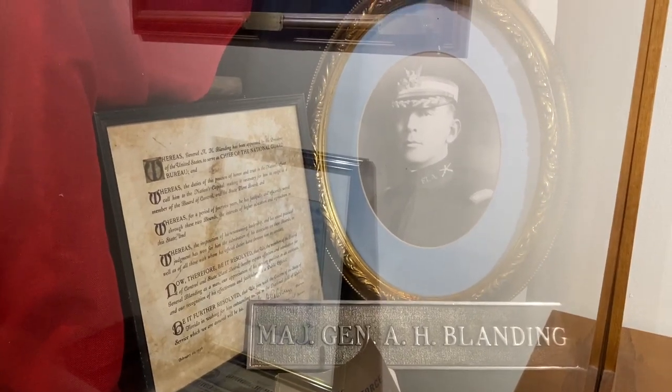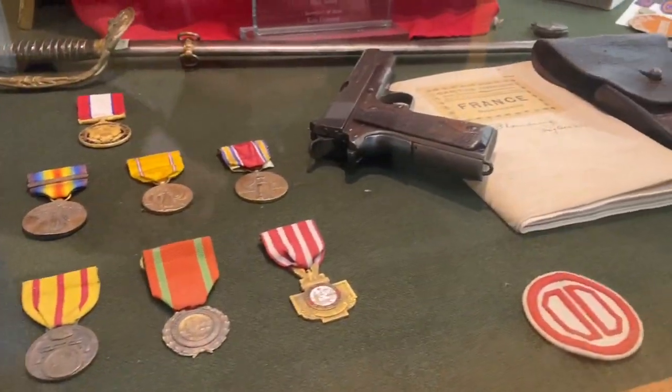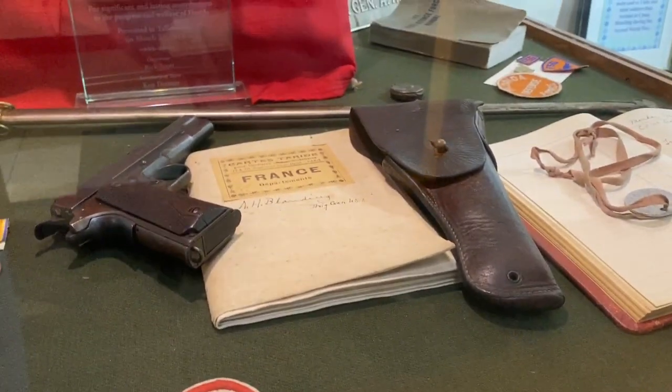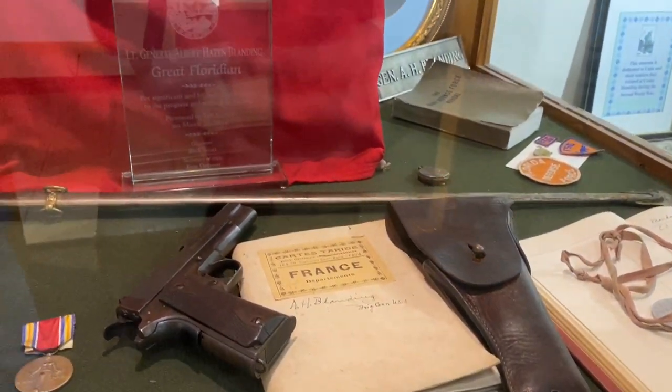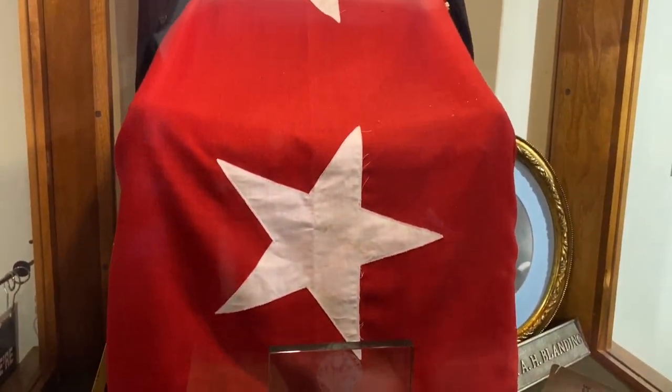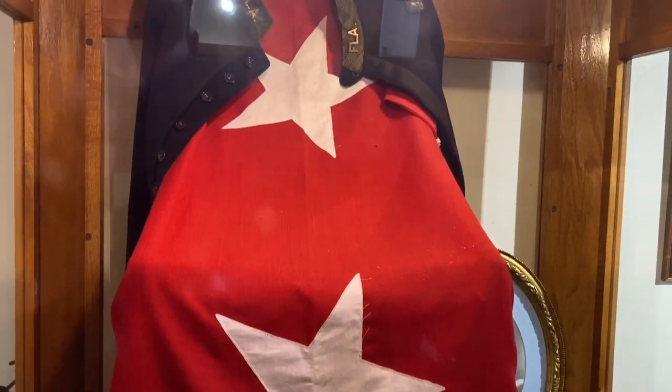So one of our prized displays here is a set of General Blanding's personal belongings. You see his command flag there, his command sword. The 1911 pistol in that was General Blanding's personal sidearm.